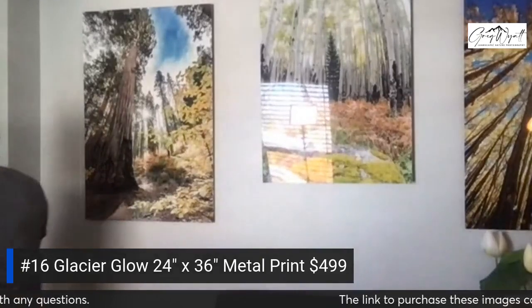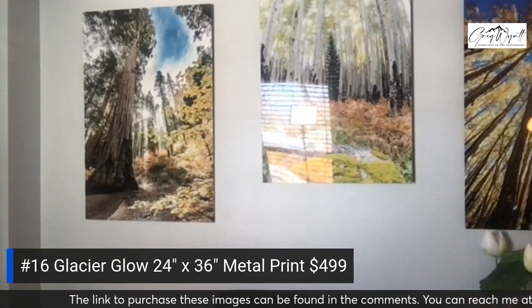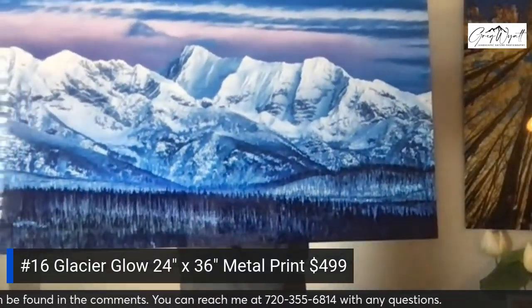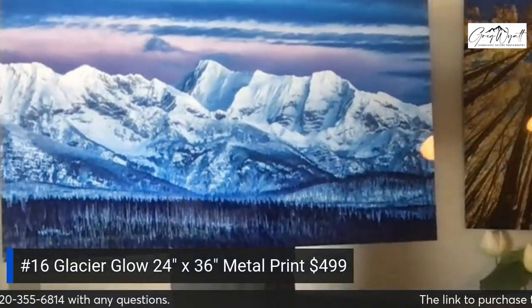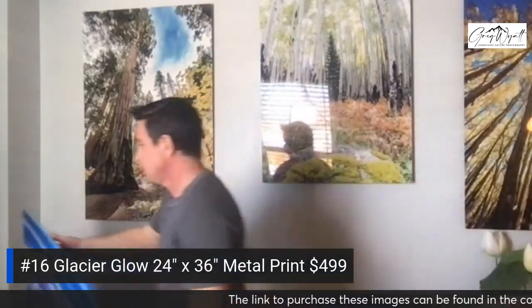Then we have Glacier Glow. You did see a small image of this, but here is a big image of Glacier Glow. This is a 24 by 36 metal print. Again, really nice hanger on the back, easy to hang. You don't have to put a lot of hardware in the wall. It's just a stunning image of beautiful mountains. If you love mountains like I do, this is one you should put in your home. It is $499 today. Again, this image sells for $742 on my website.